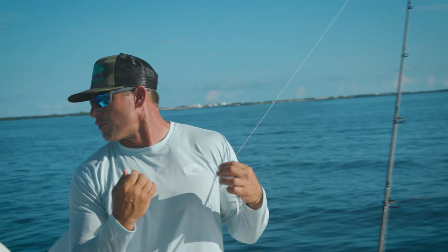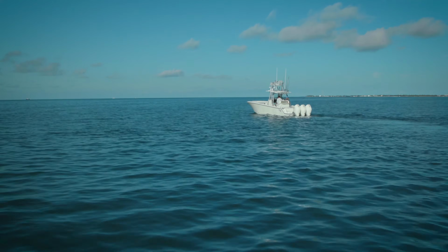In the past, when I've penned bait, I've had to keep it at other people's houses where there's good water flow. And that's just not convenient. It's not right next to my boat.